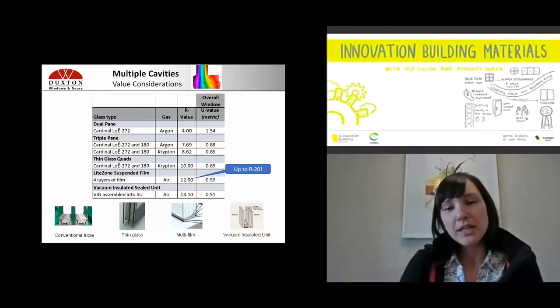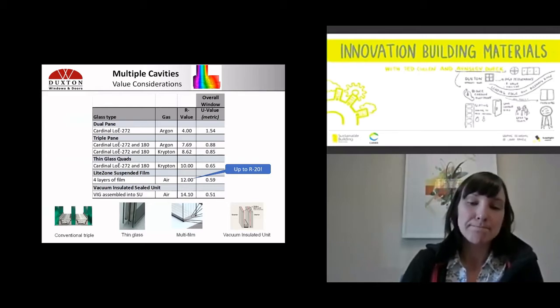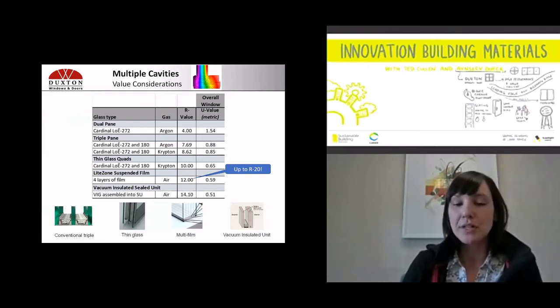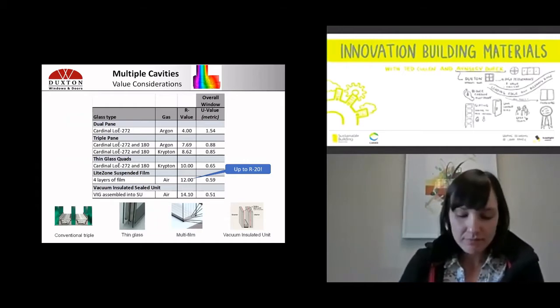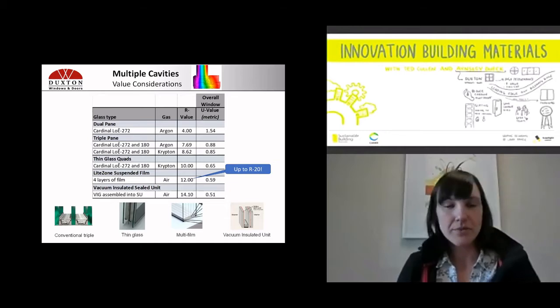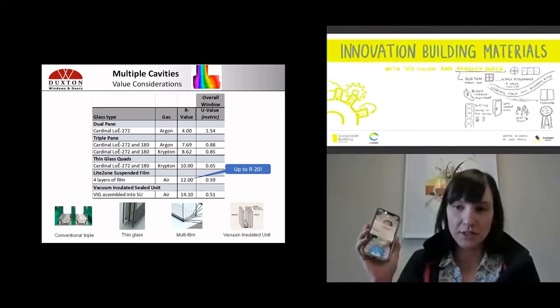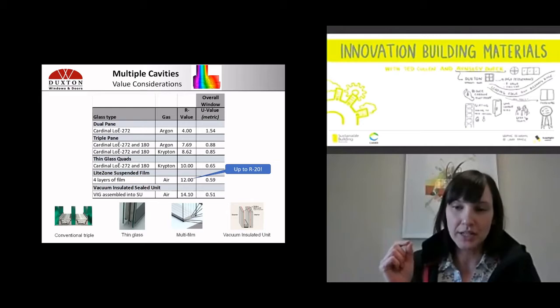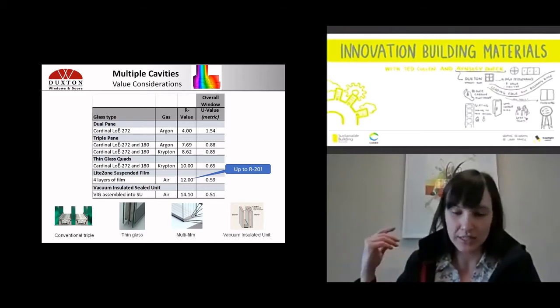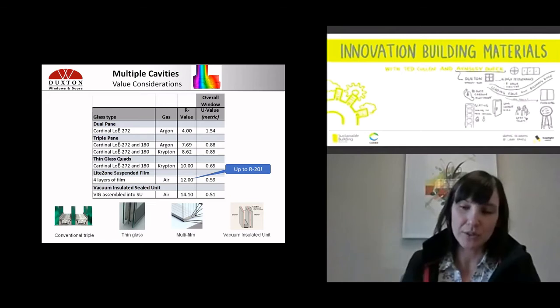Okay, so this is getting a little bit into what's here now and what you might be able to see in the future. So kind of your scale of R values and how they climb up. I'm going to focus a little bit more on kind of these lesser known products right now. So after your triple pane options, there's something called thin glass out there. So this started with cell phones, the Gorilla Glass stuff, really, really thin pieces of glass that are super tough to break. And then it went to TV screens and huge screens in New York City.